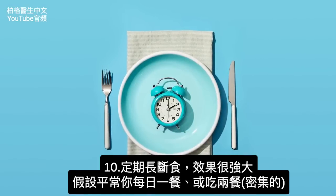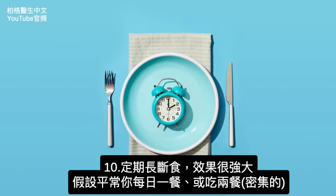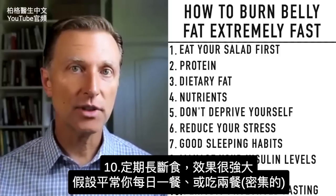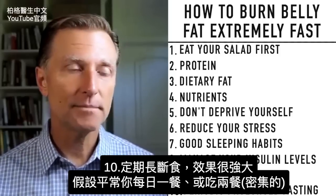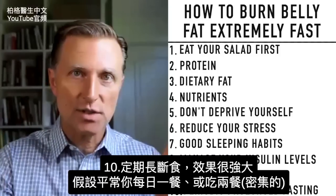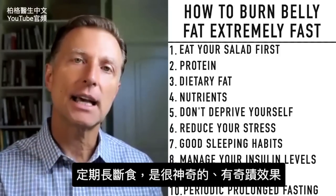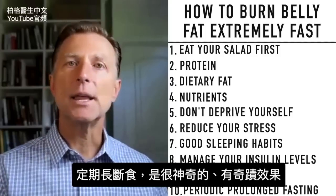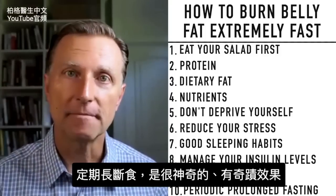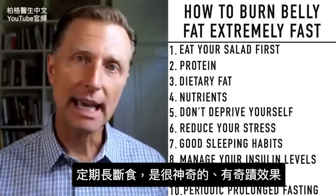In number 10, periodic prolonged fasting. This is pure dynamite. I'm assuming you're doing regular intermittent fasting, hopefully maybe 1 meal a day called OMAD, but at the very minimum, 2 meals a day. Try to squish those together. But the periodic prolonged fasting is the icing on the cake. I'm sorry, it's the meat and potatoes of the program. I'm sorry, I'm going in the wrong direction there. It is the extra magic that's going to really tie everything together.